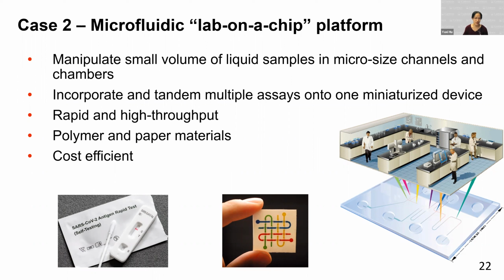I'm not sure if you've tried to disassemble this device, but there is a little strip inside. The strip stores the reagents on it and also allows the liquid to go through. So you only need to apply a few microliters of the sample, and the liquid will go through the chip, through the strip. So it's also manipulating the liquid in the microliter range. But this device doesn't have a complicated chip pattern design, so I'd say this is the simplest version of the microfluidic platform.